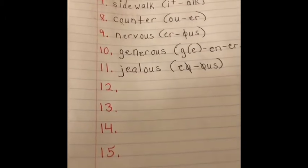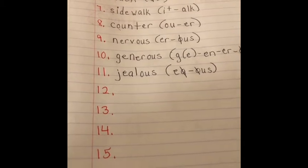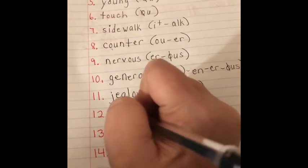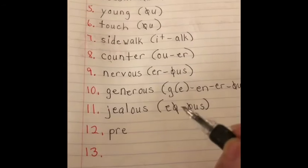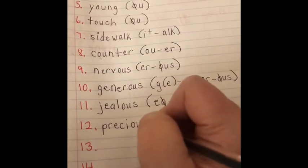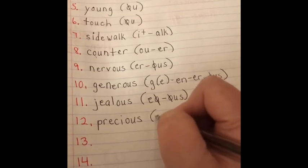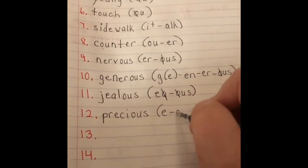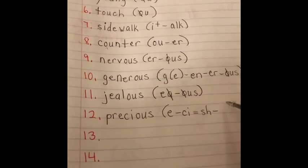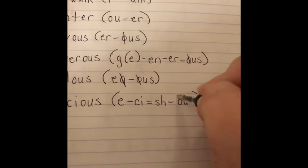Number 12 is an adjective describing something as being special and unique. Your next word is precious. PR says pr. E alone says eh. CI says sh. And OUS without hearing the O says us. So it's E alone, hyphen, CI says sh, and OUS without hearing the O sound says us.